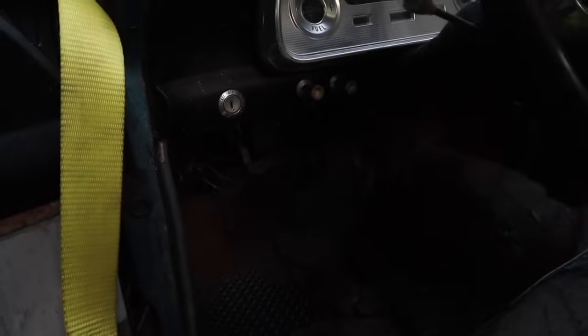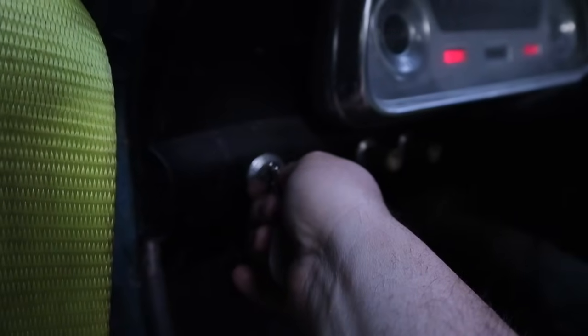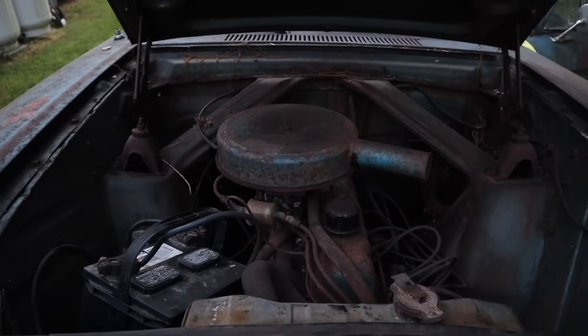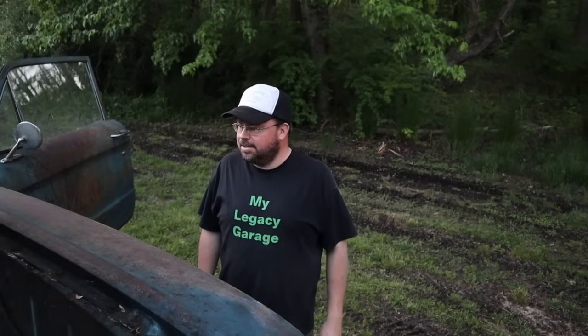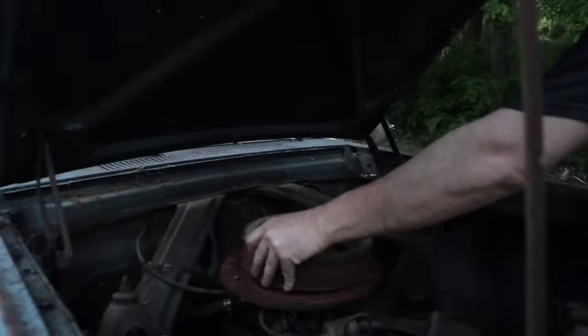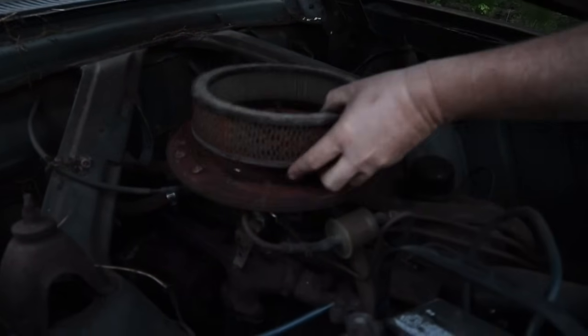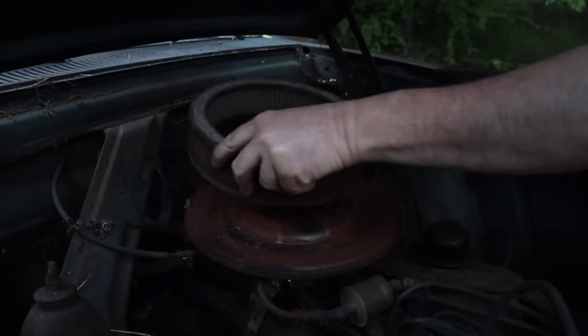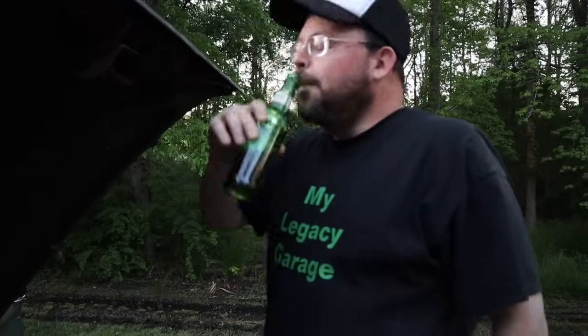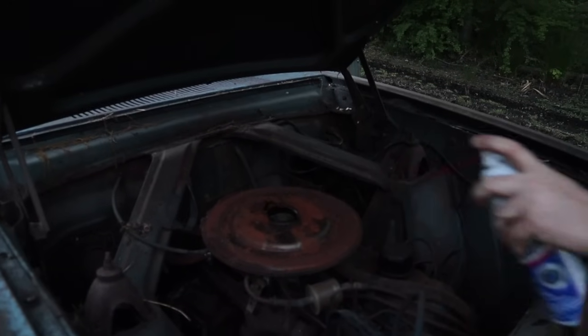I see a keyhole there. Let's see what happens if we stick a key in it and turn it. It's a pretty big hole through the floor. Moment of truth. Ooh. Well, it's not stuck. I guess let's spray some go juice in it and see what it does. It's pretty crusty. Go juice for me. Go juice for the car.